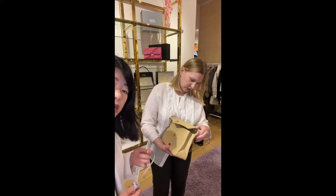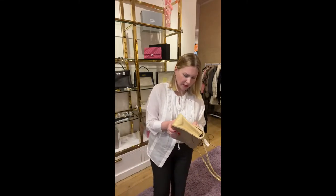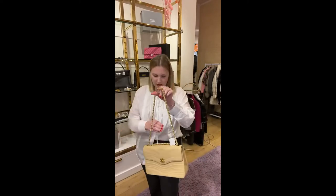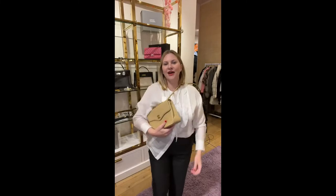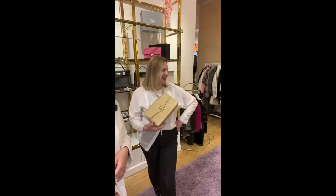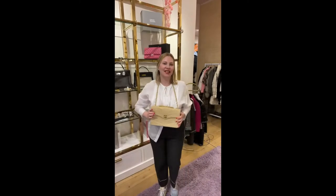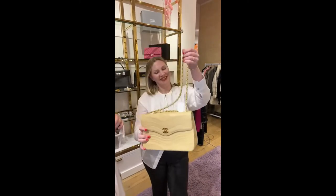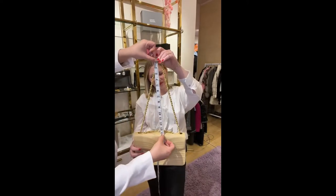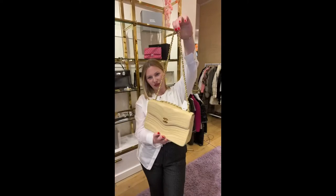Teresa's asking, does it go crossbody? I will try. Just a second, please. I think it will be really tight. It looks like quite a short drop. No, unless you want to wear it around your head, like a necklace. In terms of the drop, it is about 14 inches from the shoulder, 36 centimetres, 35 I would say.